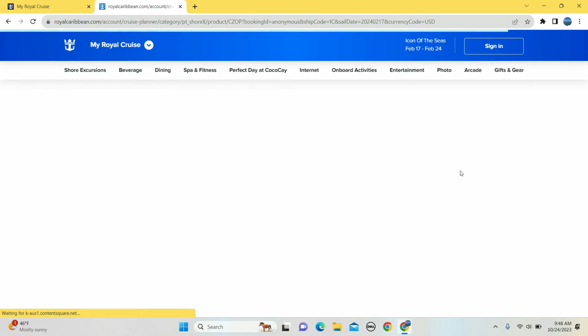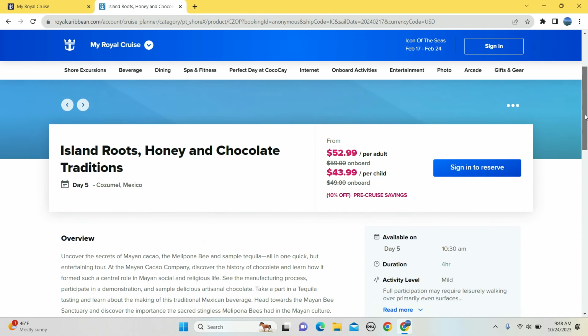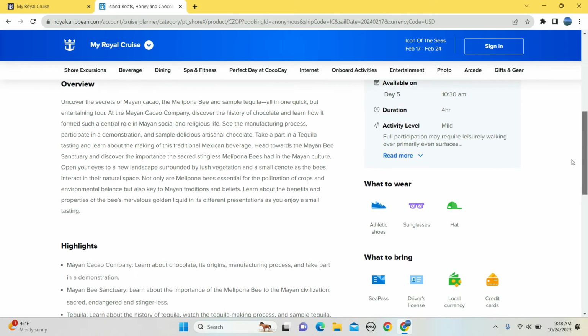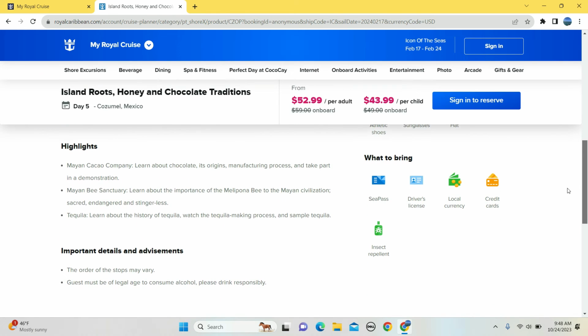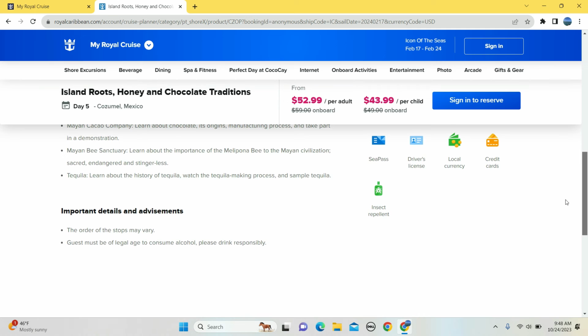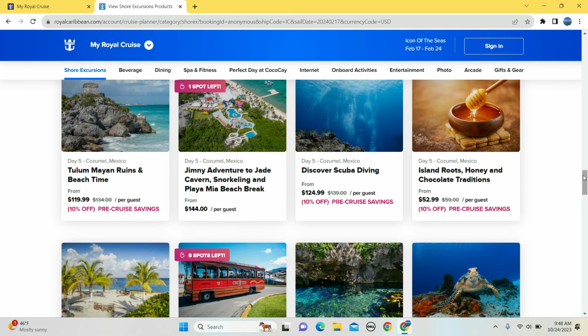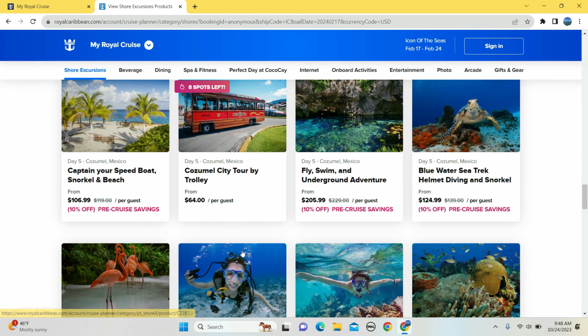You want roots, honey, and chocolate? I wouldn't mind the honey. Carrots are brewed. I don't mind it. Leaves at 10:30. It's 4 hours. And then you can have some cocoa, hang out with some honey, and roots, island roots. Here's some snorkeling and beaches.